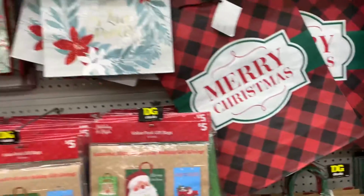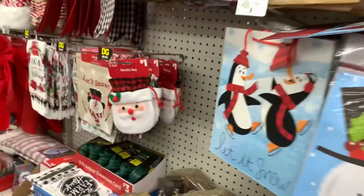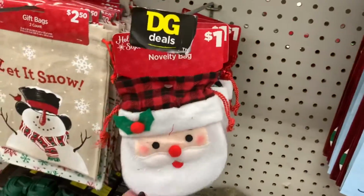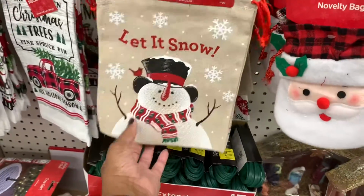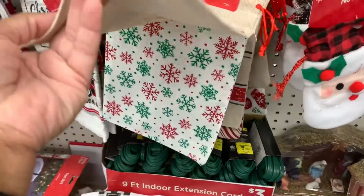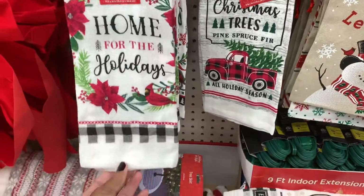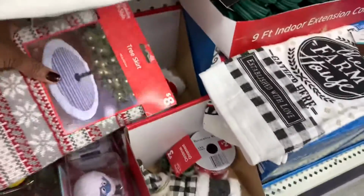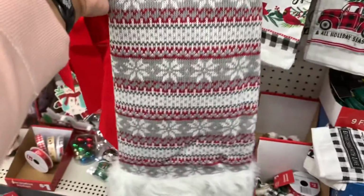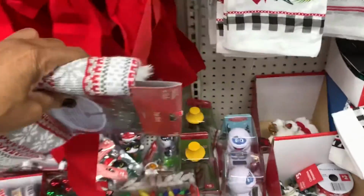They have tons and tons of bags here as well. And look at the little Santa faces and novelty bags. And they have some of the bigger bags, guys, the gift bags, the fabric ones. These are $2.50. That's a great deal. You have these kitchen towels for $1. And look how nice is this tree skirt right here. We have that for $8. Really nice.